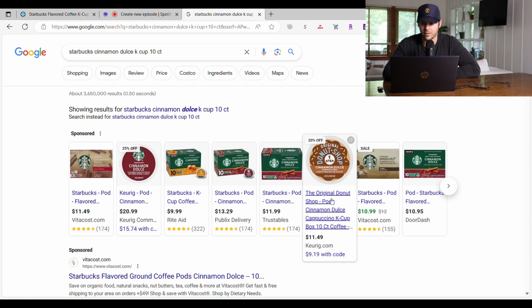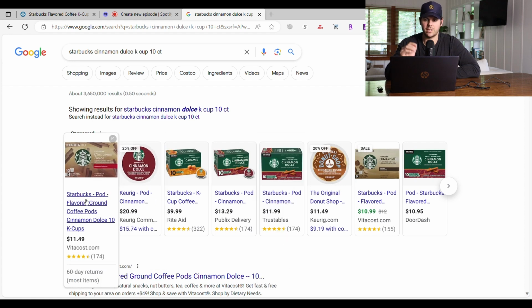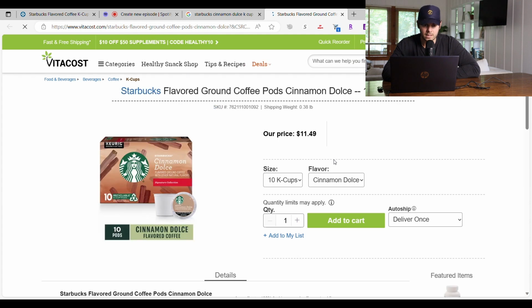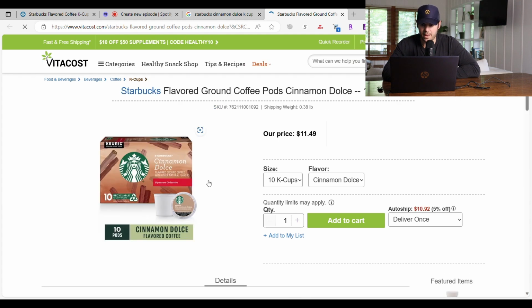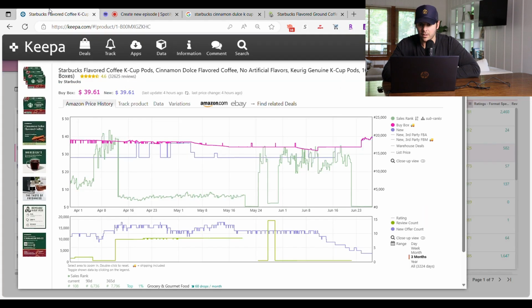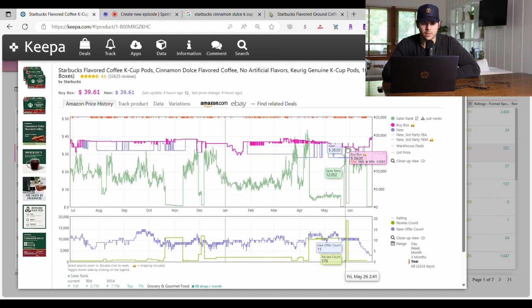Keurig's usually pretty good for that stuff, but I see it here on just the first thing, Vitacost, so we'll just go to it. Let's see what happens. Cinnamon Dolce K-Cup 10-pack, $11.49. Now I can probably get some discounts and stuff like that, but let's just see. What is the price point over here? $38, $39. What's the highest it's ever sold for? Right around there. So I'd probably need to get this around $20, give or take, $22, $25 the max for this to make sense.